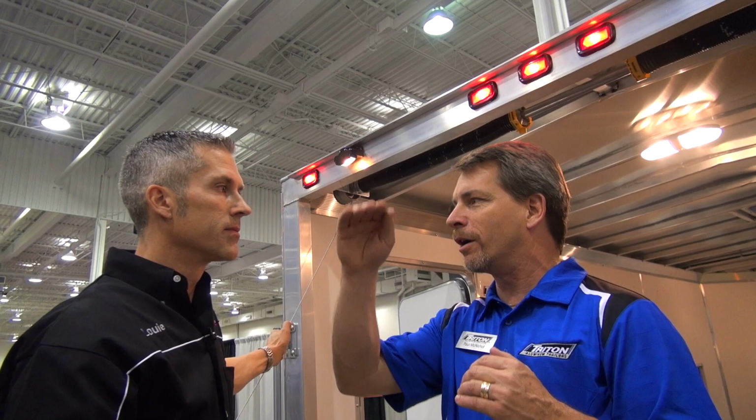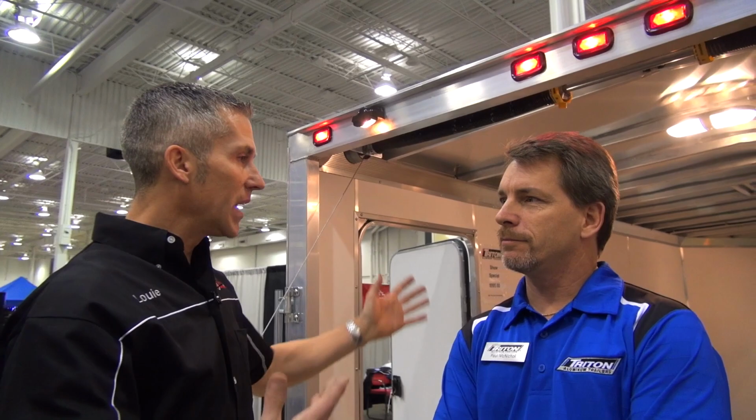That's right. More luxury, more comfort, the lights inside, the doors that fold up easy, the drive-through. That's what it's all about, right? Right, yeah. We like our toys.